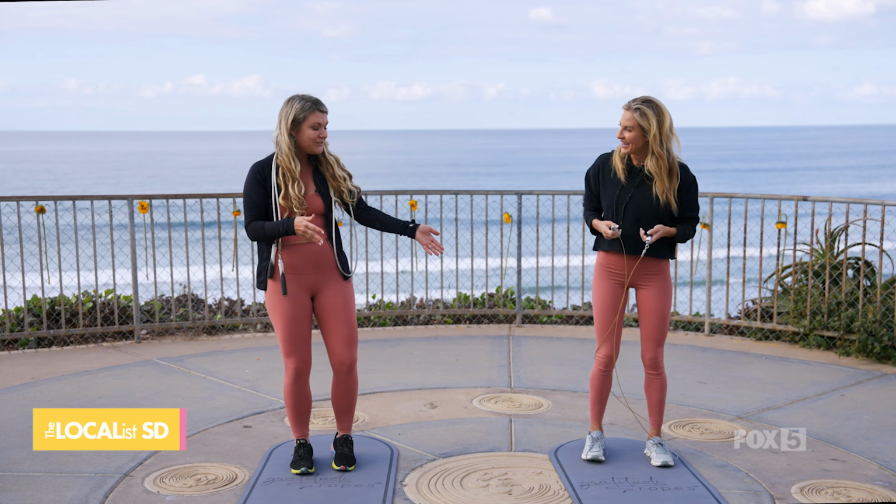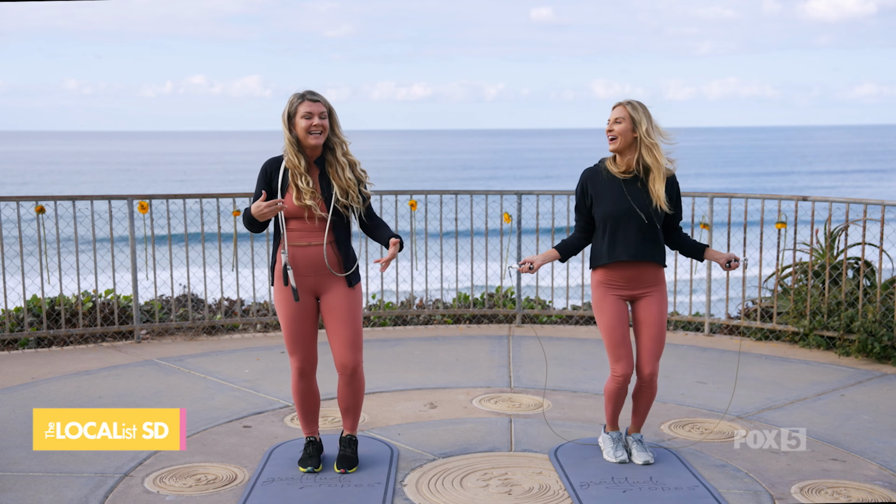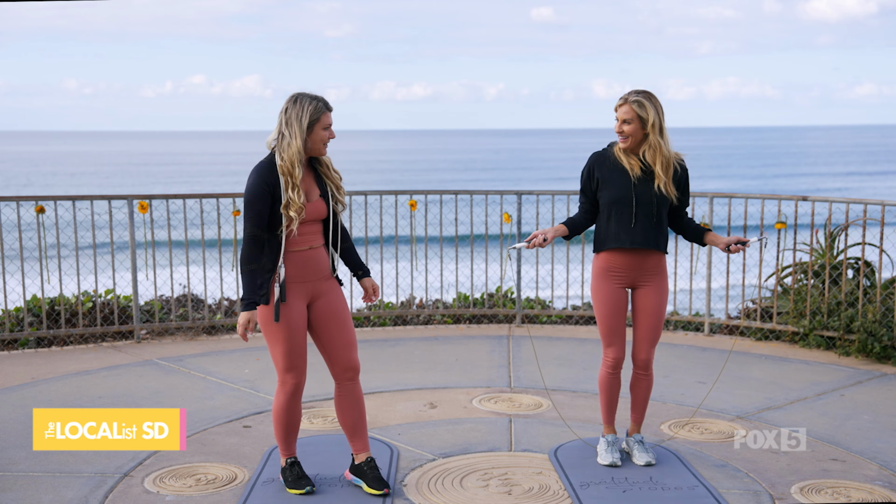I always tell people to first start off shadow jumping without the rope, just to get your mind connected with your body and to get that natural rhythm down, and then add in the rope when you're ready.